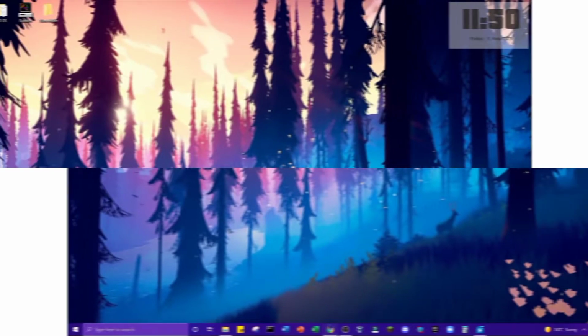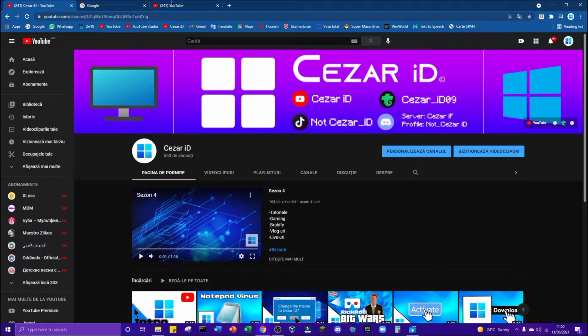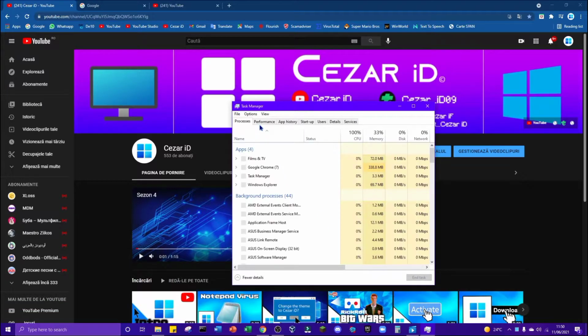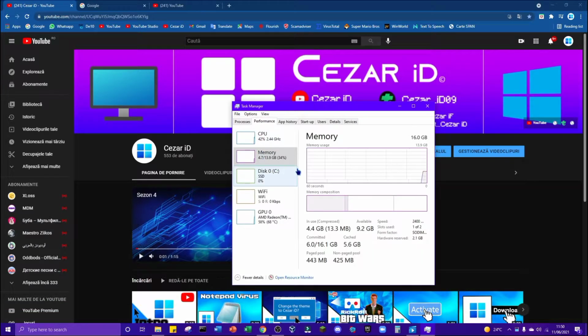1. Closing unuseful tabs. If you have a lot of browser tabs opened, that can take up to 75% of the RAM memory. Closing the tabs and killing the processes can really make your operating system run a lot faster.